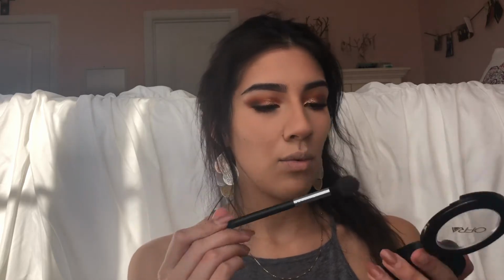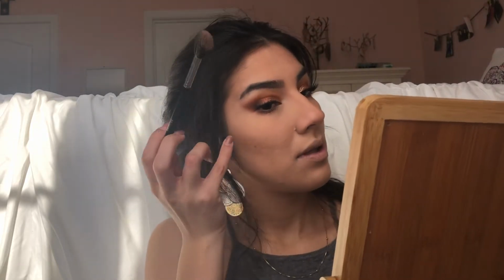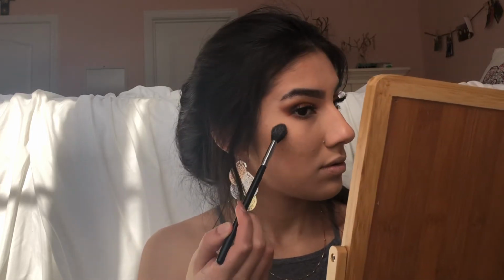So he's using an Anastasia highlighter. It looks kind of rose goldy. So the closest thing I have in my collection is this one. I'll be using an M501 brush to blend it all in, and so is he. And now I'm gonna put that on my cheekbones.